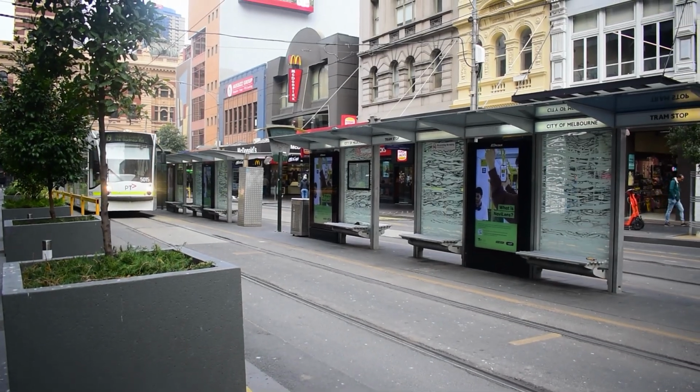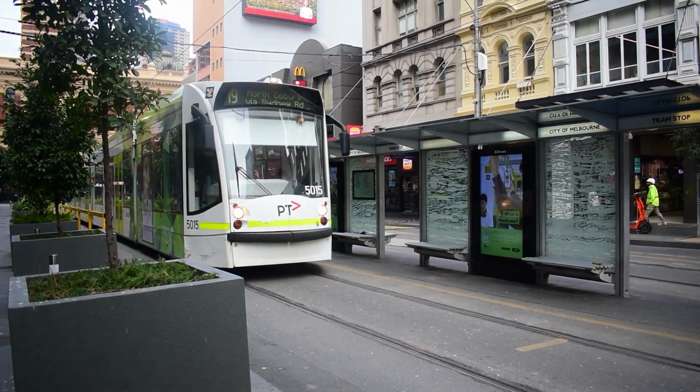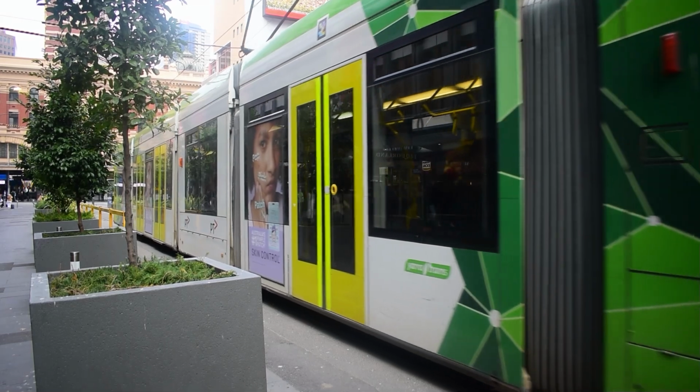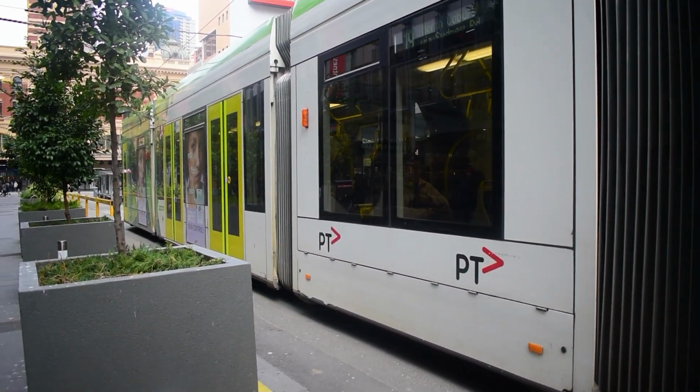Back in the city, I ended up walking from Collins Street down to the Elizabeth Street tram terminus, and saw D2 class number 5015 leaving on a Route 19 service to North Coburg. This was the only D2 I saw throughout the entire trip.